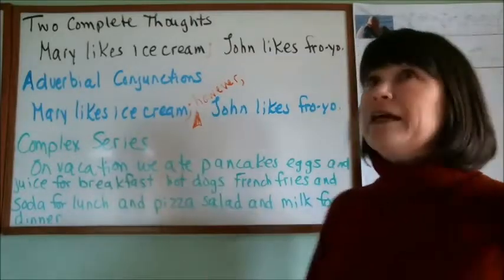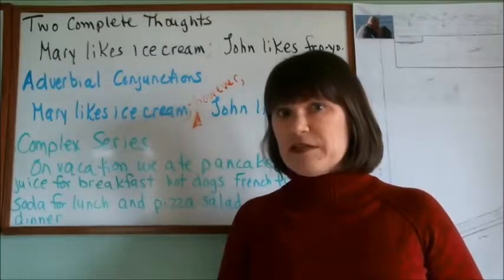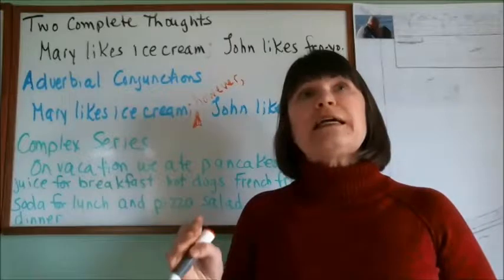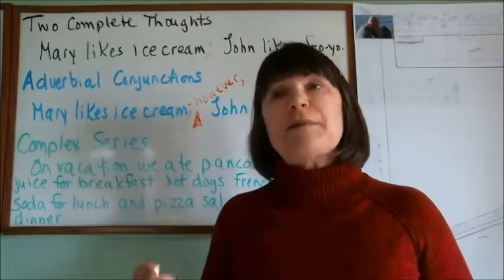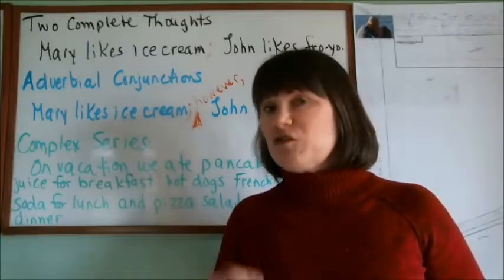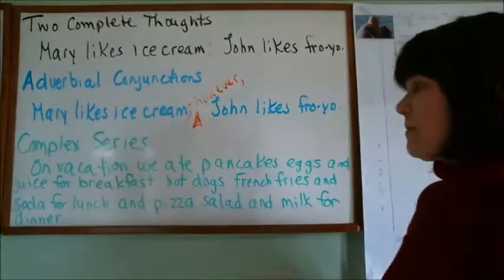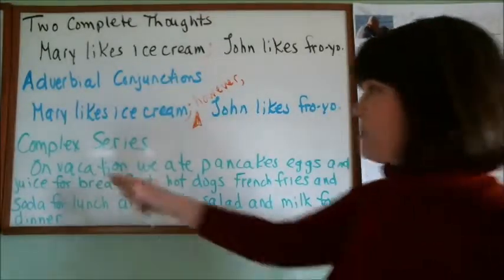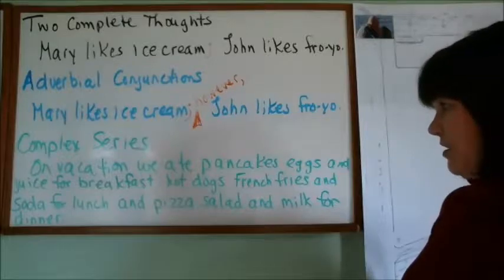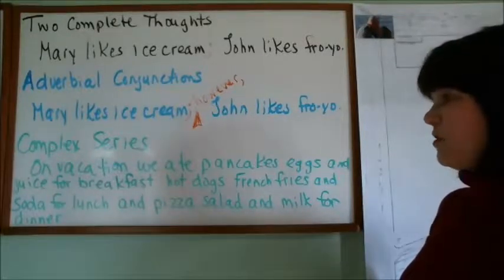The third way is something that you will probably rarely, if ever, see in writing. It's so complex that it is a way of writing, but it's not done very often because there's too much confusion that will come from it. But this is how it looks. So here's a very long sentence. On vacation, we ate pancakes, eggs, and juice for breakfast, hot dogs, French fries, and soda for lunch, and pizza, salad, and milk for dinner.